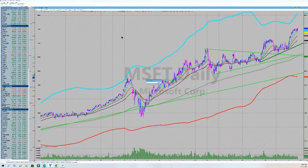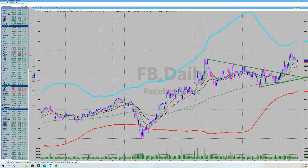How about Facebook? You guys are starting to get the picture of the type of charts we want. We bought Facebook right here. That's a green entry if I've ever seen it, right on the double bottom of the 200-day. Those are the charts we're looking for.